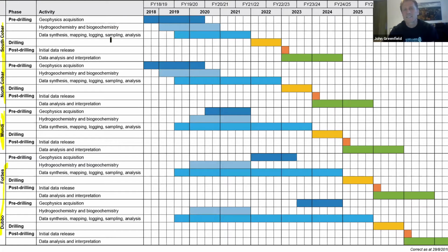So we're doing data synthesis. And by the way, you can get all of our data analysis. We've done a lot of audit and gaps analysis of the areas. You can get them off DIGS. We've done hydrogeochem and biogeochem, and I'll show you a couple of slides of that from Cobar. And we've done geophysics, and we're going to have a look at that as well. So that's where we are.